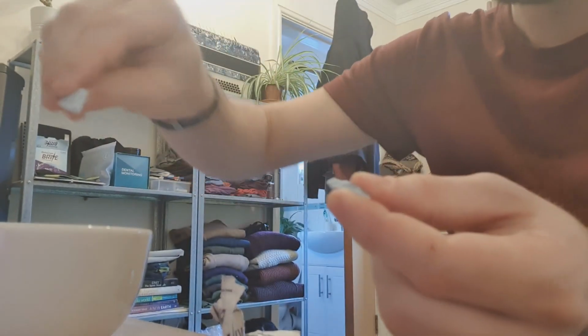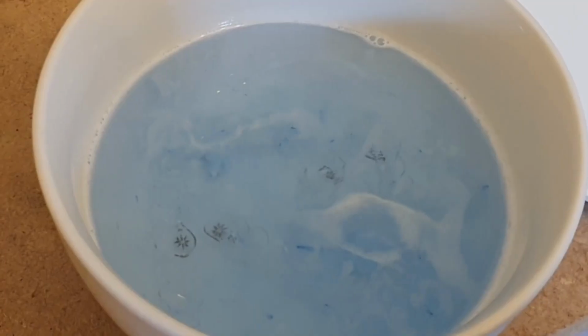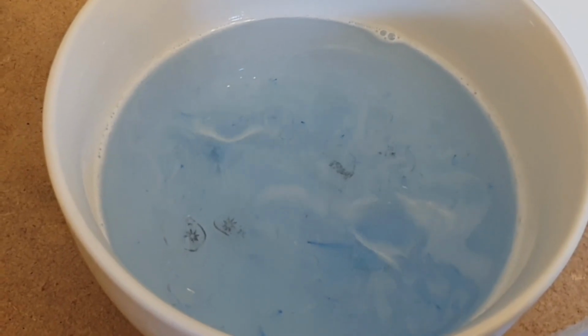So I only use half a tablet each morning. That's what I was recommended, and that seems to keep them pretty clean and shiny. It's only towards the end of the week, once I've had them like 5 or 6 days, they start becoming a little bit cloudy, a little bit gunky. You get this kind of weird build up on them that I think is your saliva that dries on them, and it just needs brushing off occasionally.